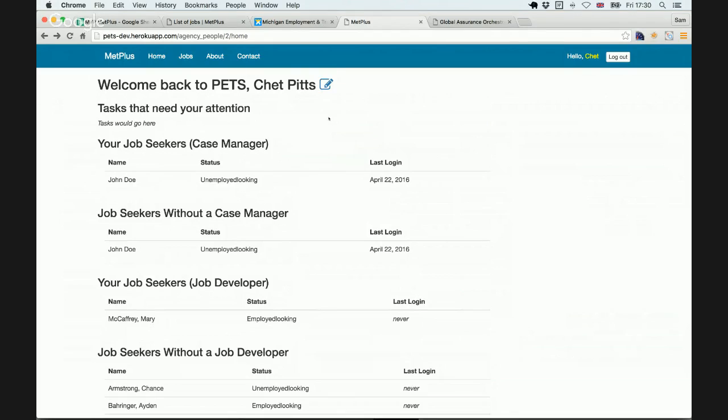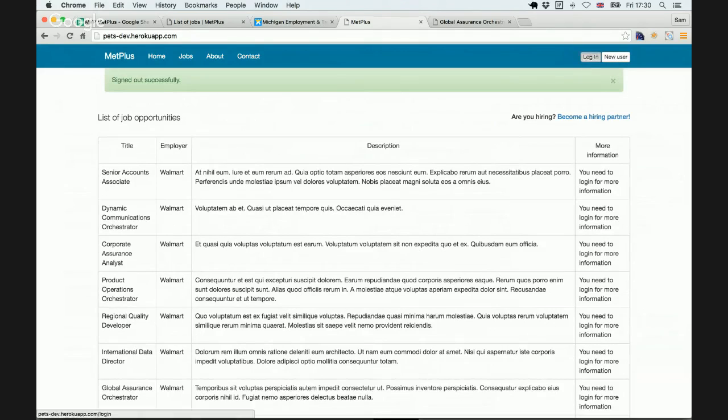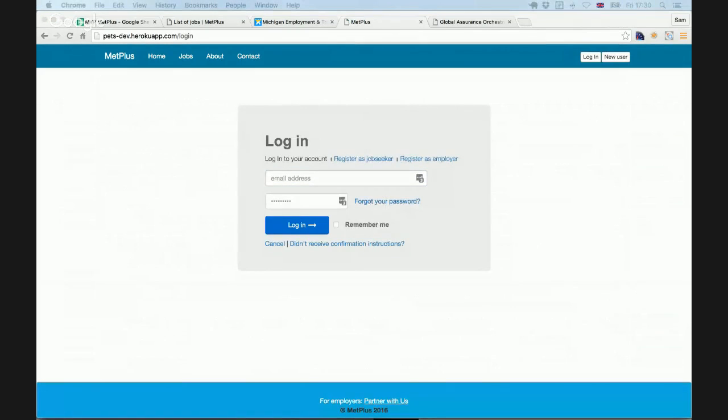And so what would happen next? Well, I will log out as the job developer, and I will now try and log in. There are these other roles here. What are they? Of being a company contact or being an agency admin.